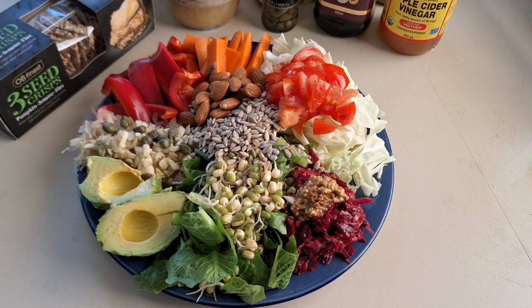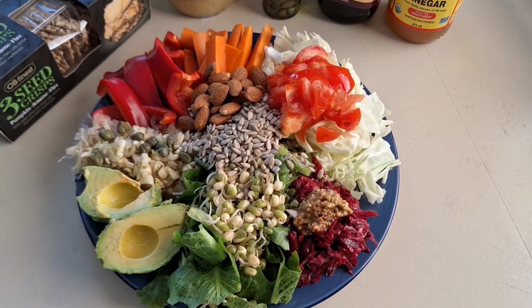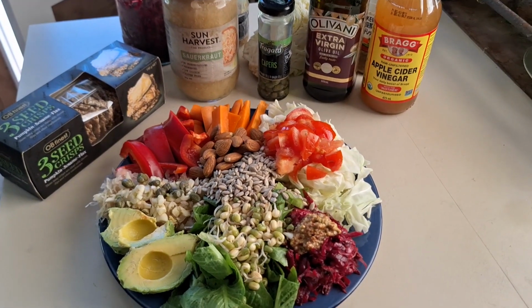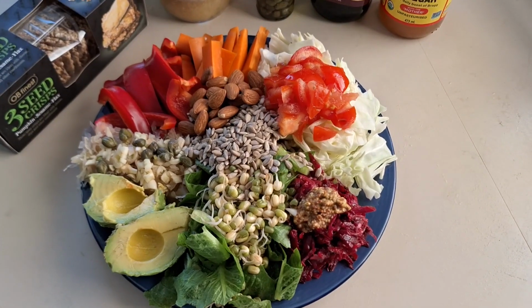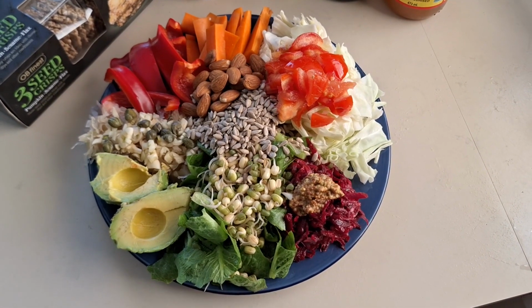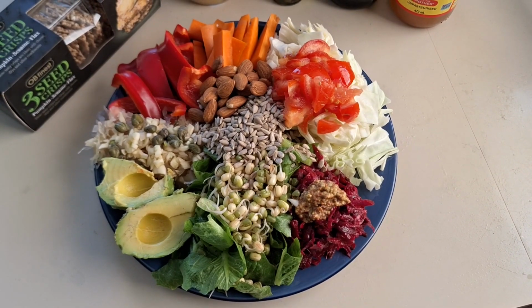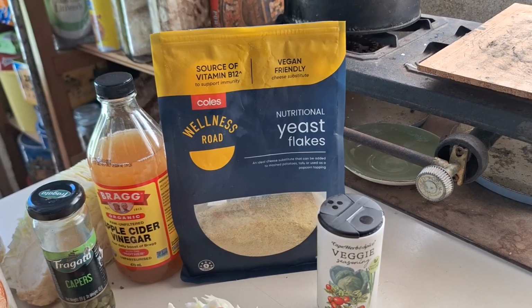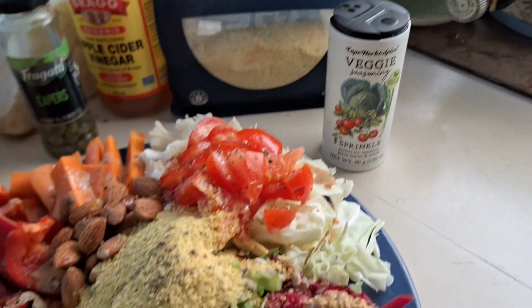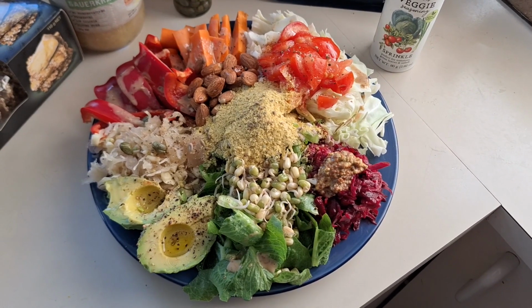This is the finished product. I've added sunflower seeds and almonds. I haven't added the dressings yet because it will look very different afterwards. But I just wanted you to see just how beautiful this looks. Oh my word, just a plate of healthy, delicious goodness. I'm so blessed. So I've just gone and added some nutritional yeast flakes for B12 and some veggie seasoning. And oh my word, it's going to just taste so delicious as well.